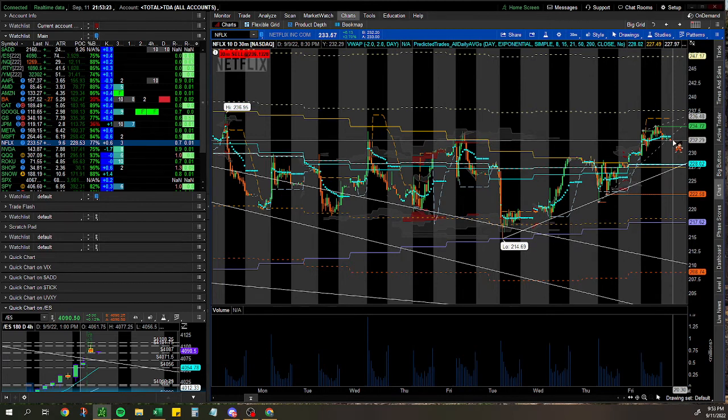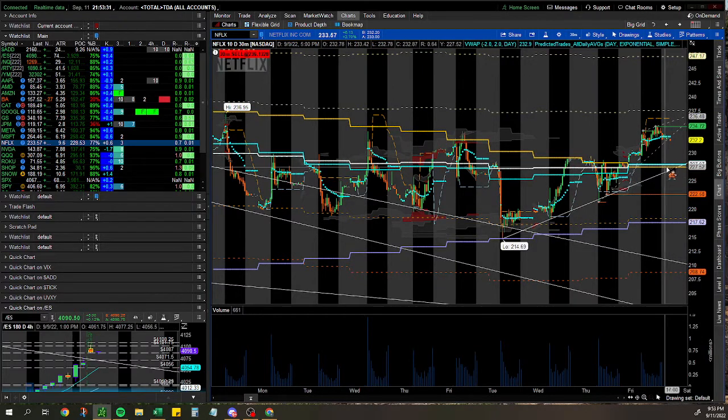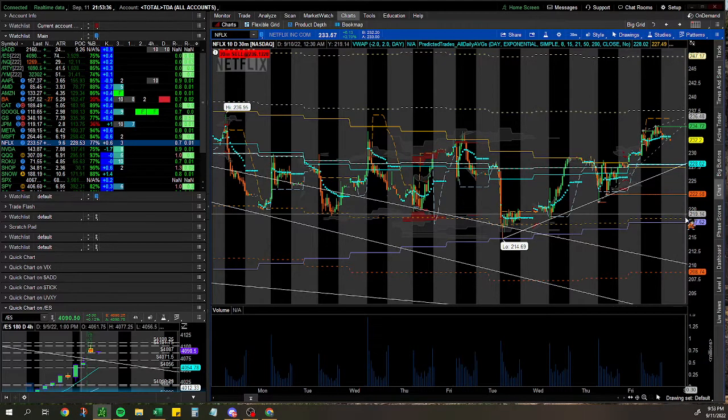But if we come back, we'll go to test 230, below that, 228, where these stacked moving averages, the daily 8, 21, and 15 sit. And if we lose that and this trend line, back to the daily 50 and first Keltner for a test.